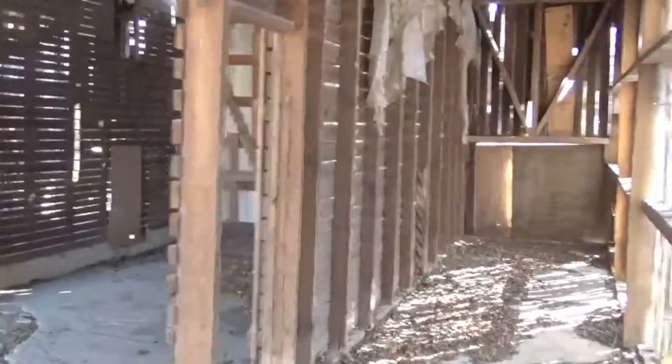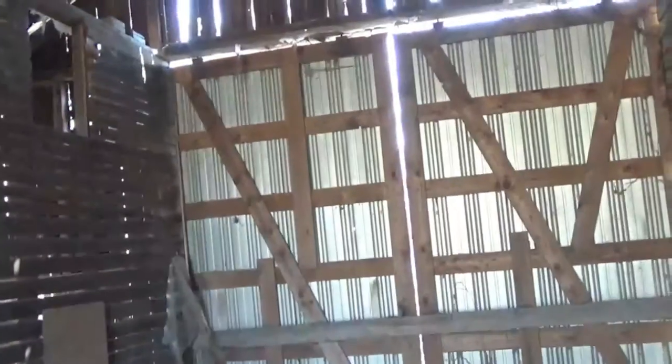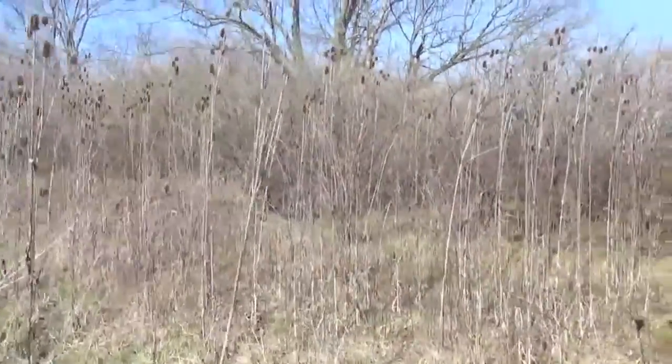It's just another outbuilding on the property. Not exactly sure what a building like this would be used for, but it's clear that you could pull a vehicle in here. And then maybe all this stuff on the side over here was used for storage of some type of, I don't know, crops or just stuff that you would put on whatever vehicle it is you pulled in here. So, just a pretty cool old building. Again, a lot of old wood that unfortunately will probably just go to waste.